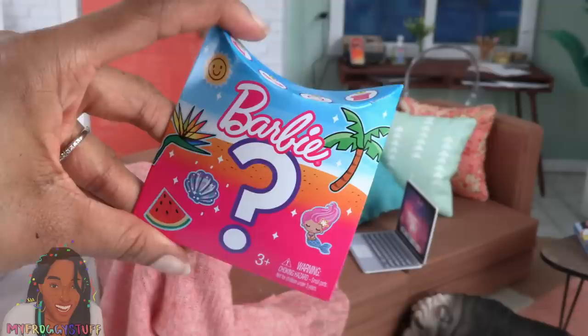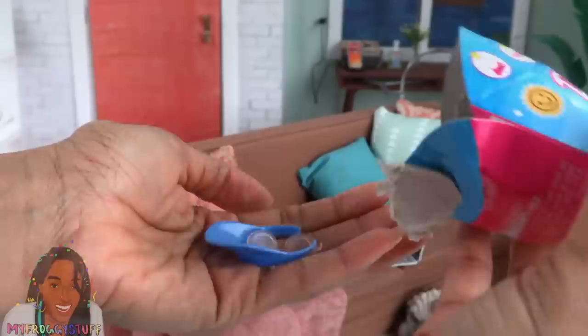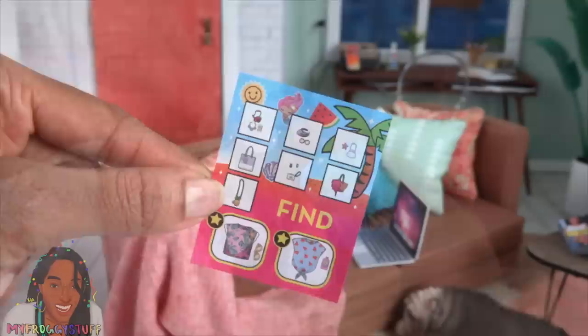This one has a beach theme. Let's take a quick look inside. I like this packaging because it's very easy to open. And we have a visor and a pair of sunglasses. They also have a small collector's guide so you know what you're looking for.